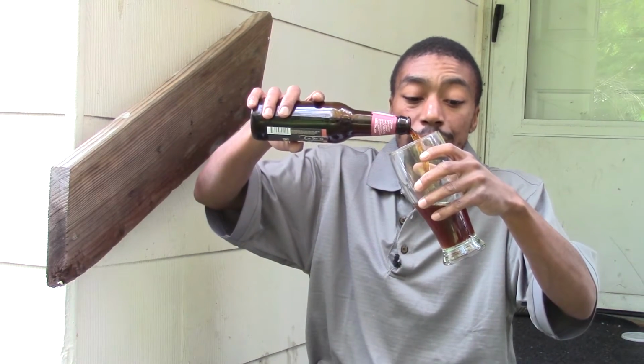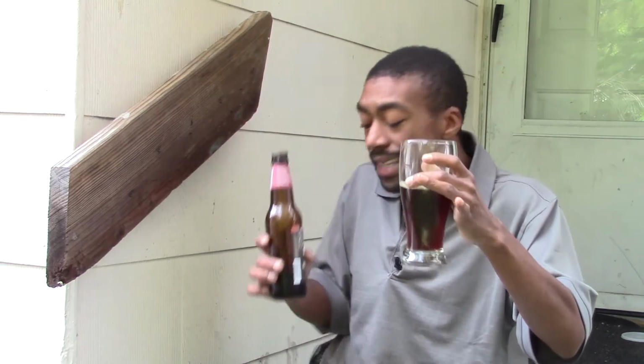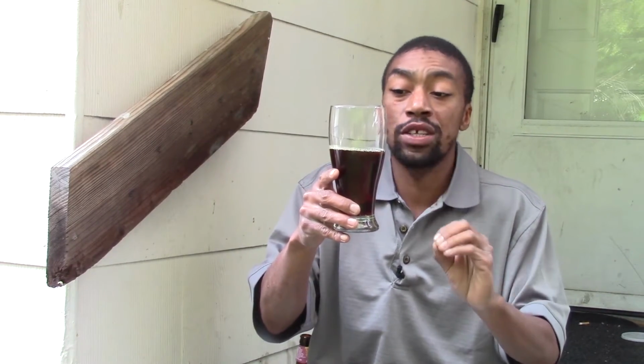Now, it was definitely a brown ale. Now, I read some of the reviews. It said that it was amber, and I didn't see it at all. Now, as you can see, there is no head whatsoever in this. And that was a pretty good pour.